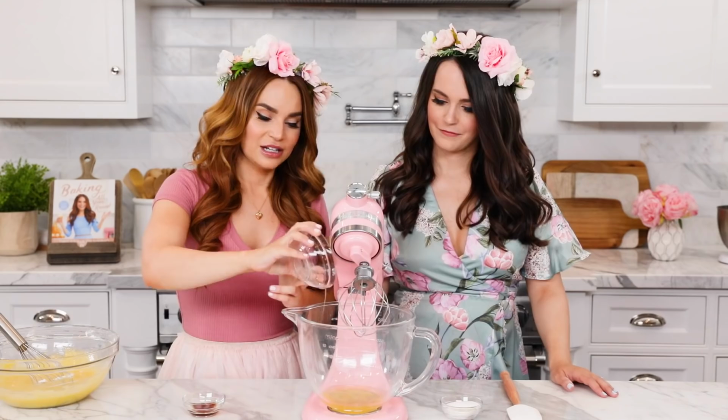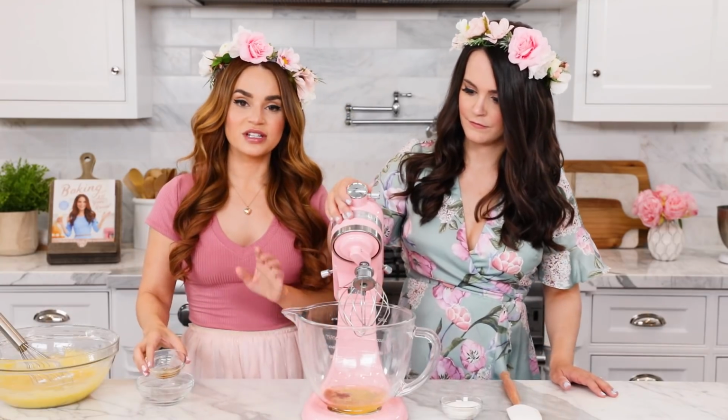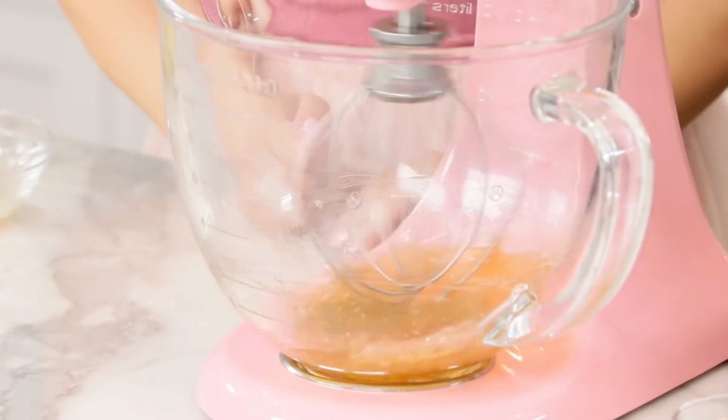Okay, anyways, are you ready to make a stiff meringue? I am. So you're gonna pour in your egg whites. You don't want any yolk, no yolk to make a meringue. And our vanilla extract. And the first thing that we're gonna do is just mix these two together for about 4 minutes. You want them to look frothy. It looks like bubbles. Like a bubble bath. It's kind of cool to see it change.